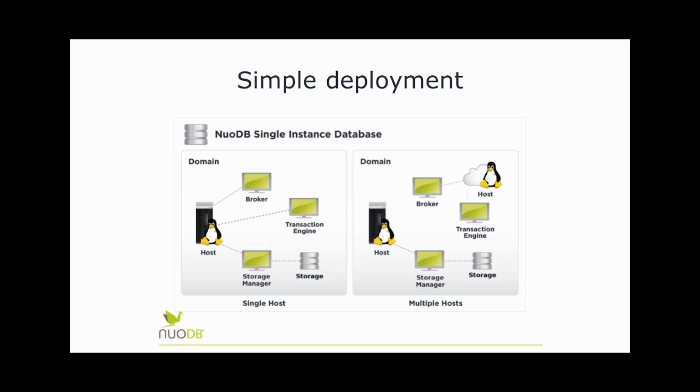A broker, which keeps track of all of the incoming connections and connects all of your client applications to the most responsive transaction engine. Transaction engines essentially process SQL requests. And your storage managers are responsible for making all of the data durable to some type of persistent store. Now that can be a local disk, it can be SAN, it can be S3, it's whatever you want to make your data durable on. Now, what's unique about NuoDB is that these processes can all run on a single machine, or they can be split up and run on multiple machines.